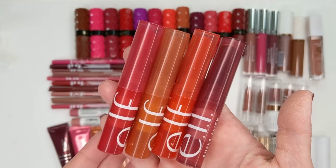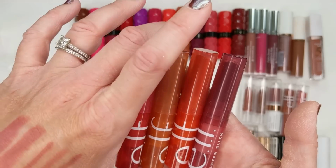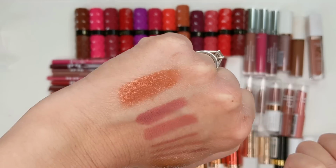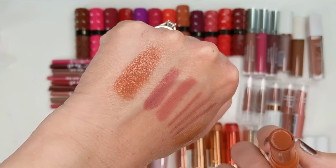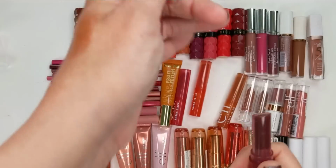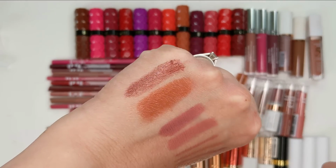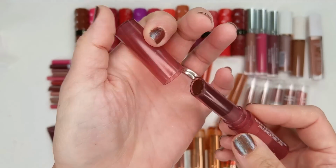Next, we have the e.l.f. Sheer Slick lipsticks. I really love these too, and I wear these all the time. Particularly, this one's my favorite shade, Golden Pear. I've worn this in so many videos. Whenever I want something that's a warm nude color, I always reach for this because it's so comfortable. It's a little bit sheer, but it adds enough color. And I also really like this one, Black Cherry. It reminds me a bit of Clinique's Black Honey almost lipstick. It looks really dark in the tube, but it doesn't go on like that because it's more sheer.